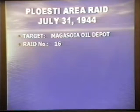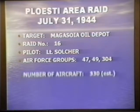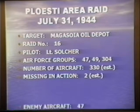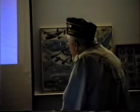Oh, this was one of my early raids. Might as well get it all out. This was one of the first raids that I went on to the Magasoya outlet outside of Ploesti. And I was actually flying with a different pilot, Lieutenant Soldier. When the crew went overseas, the pilot went and trained with an experienced crew, and the gunners with another crew and like that. And I was off with this particular crew.